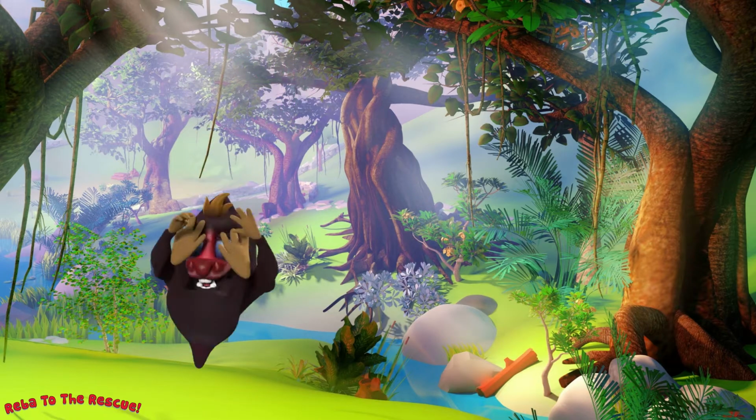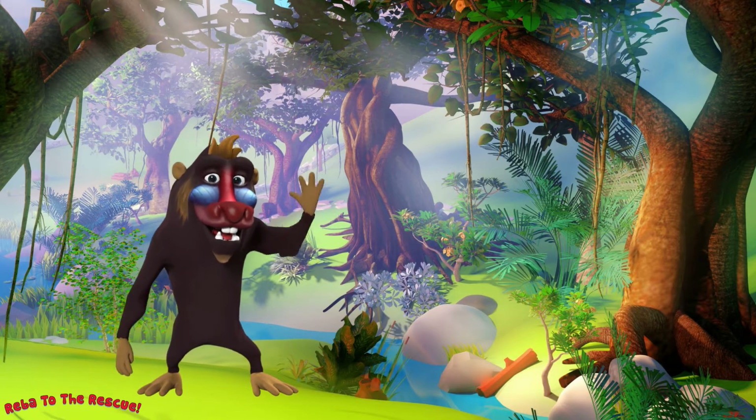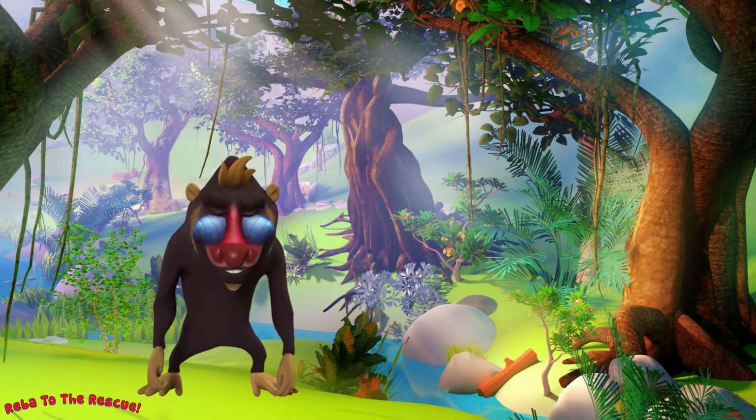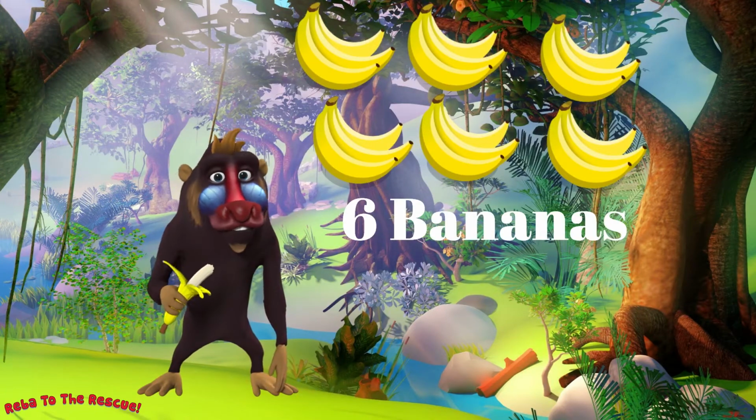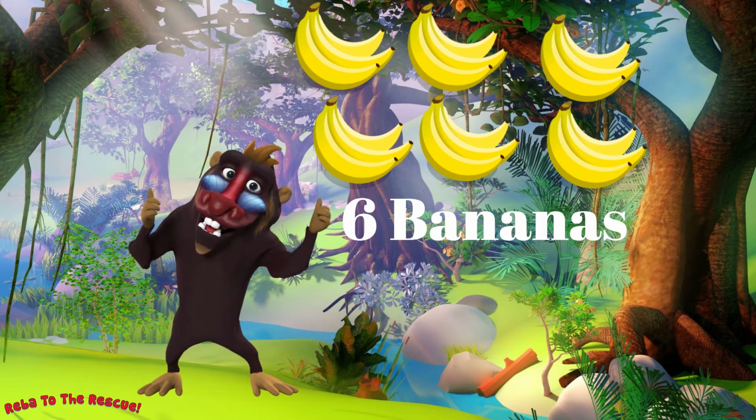Hello, Monkey! Monkey is happy today. He loves to eat bananas. Check out these 6 bunches of bananas. 1, 2, 3, 4, 5, 6. Yay, 6!